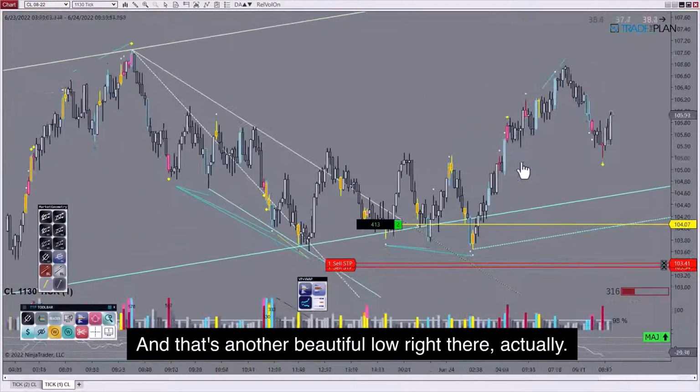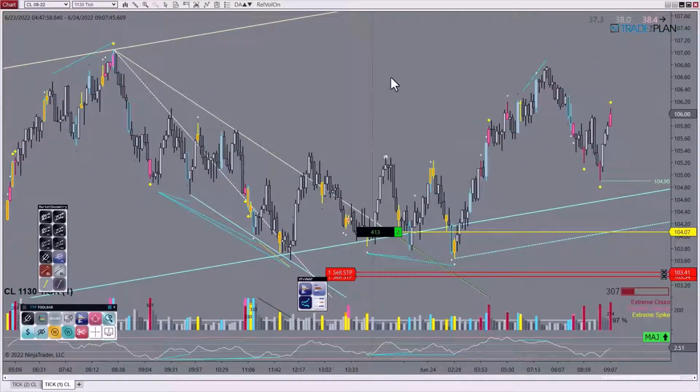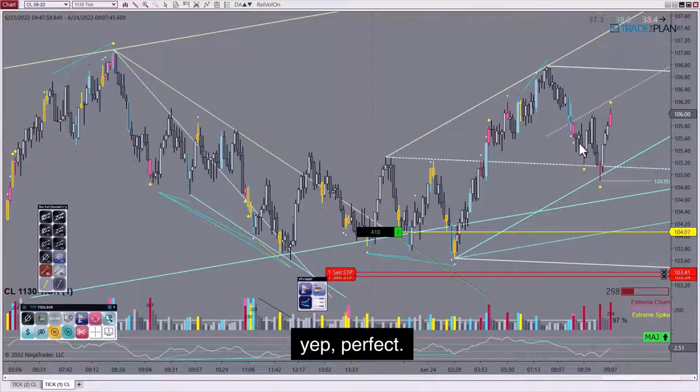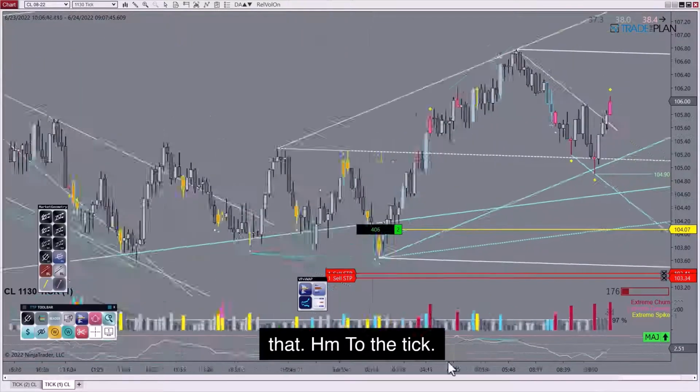And that's another beautiful low right there. Actually, let's see if it lines up. Yep. Perfect. Oh, that's just too good to be true, actually. Look at that. To the tick.